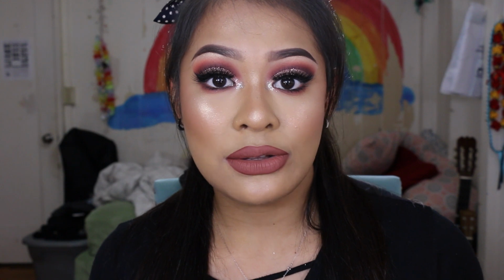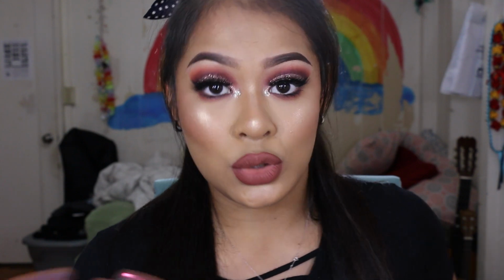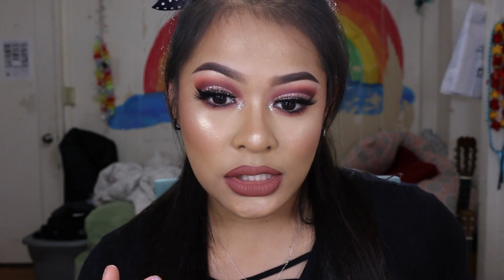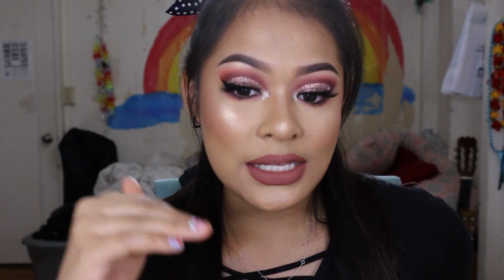But yes, you guys can switch the lipstick out to something like a red color or gloss or nudie or more nude than this. You guys don't have to use this color, but I just really like how everything is complementing each other.